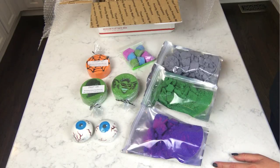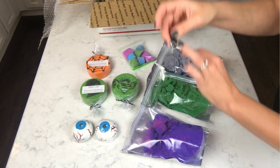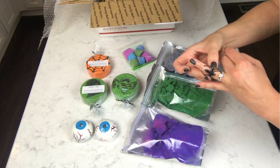Oh, it's a spider. Sorry, I just found a spider ring.